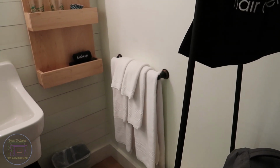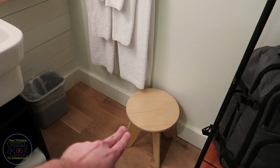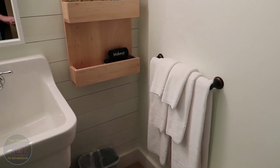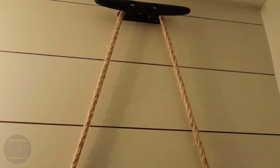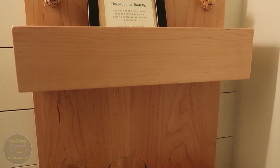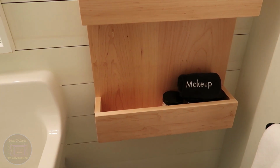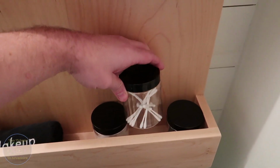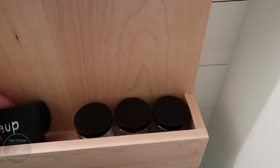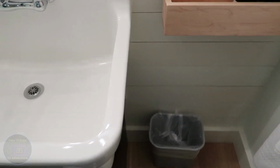And continuing on around to the left here, we have the sink area. So it looks like we have a small stool down here, or a stepping stool maybe for kids. We have some towels and washcloths and face towels. We have a hanging shelving unit here that has a couple pint glasses and comes with that makeup remover. Let's see what else we have here. We have some cotton swabs and balls, as well as some makeup remover pads, in addition to that makeup tablet there. Another trash can down here for the sink area.